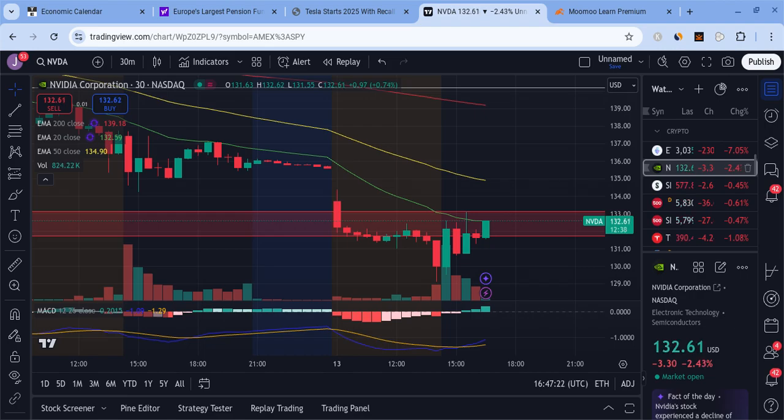NVDA dumped quite a bit all the way down to 130, the level we called out, but then buyers came back and they're trying to defend it. If we could try to reclaim 133, we're going to be looking for a bounce back up to 135. If 133 does not get bought back up, then we could be looking for a dump back down. I'm hoping we try to hold above 133, so look for a test coming very soon. If we break 133, we're looking for a bigger push, in my personal opinion.